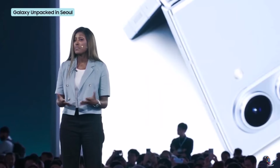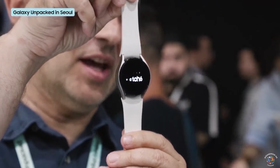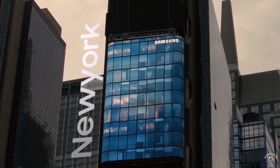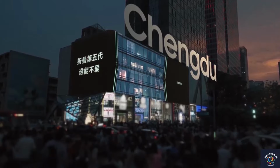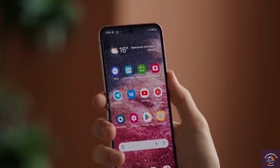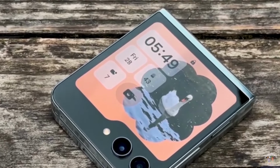Certainly, we'll need to keep a lookout for official confirmation from Samsung regarding the details of the Galaxy Unpacked event. If official confirmation is not forthcoming, we'll likely see more rumors emerge that either support or contradict the July 10 claim. It's always a good idea to stay tuned for updates and developments as the event approaches to get the most accurate information.